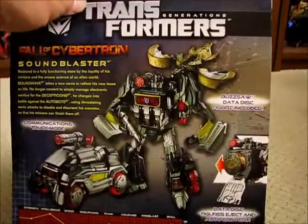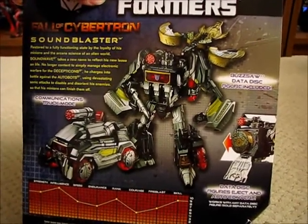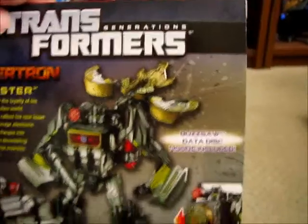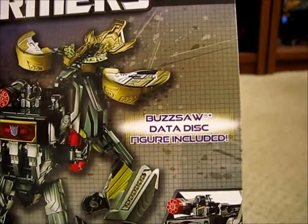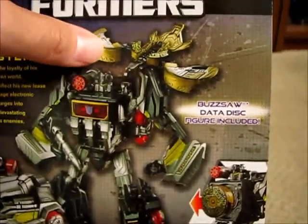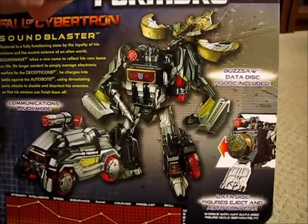So pretty cool. He's just basically a repaint of the Fall of Cybertron Soundwave Deluxe class, or Voyager class, excuse me, with the round disc mini figures, mini cons. But this one came with Buzzsaw. I don't think you can get them in the 2-packs, so another reason why I picked up Sound Blaster here, to pretty much complete the mini Decepticons there, or discs I should say. But pretty cool. This here I think was $25, so that's that.